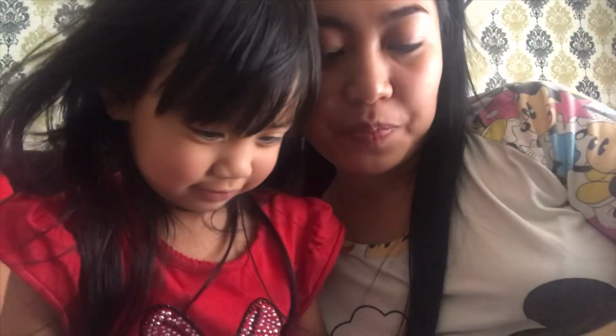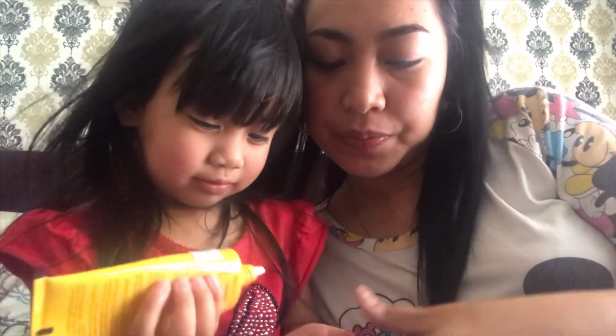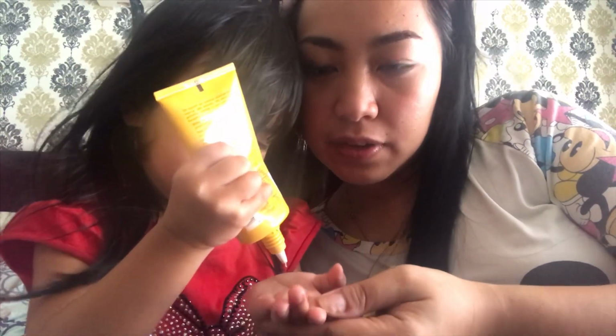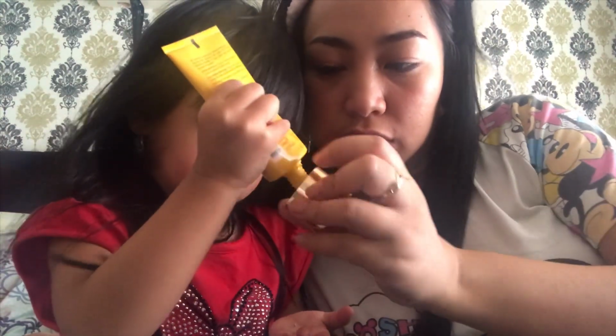So first step, we're gonna use the, what's this? Sunscreen. Yay! Just put a little amount on your hand. Okay, for me, okay, finish. And then, put it on your face. Put it on your face like this. Dab, dab, dab. On your face, look at that. Wow, so nice.